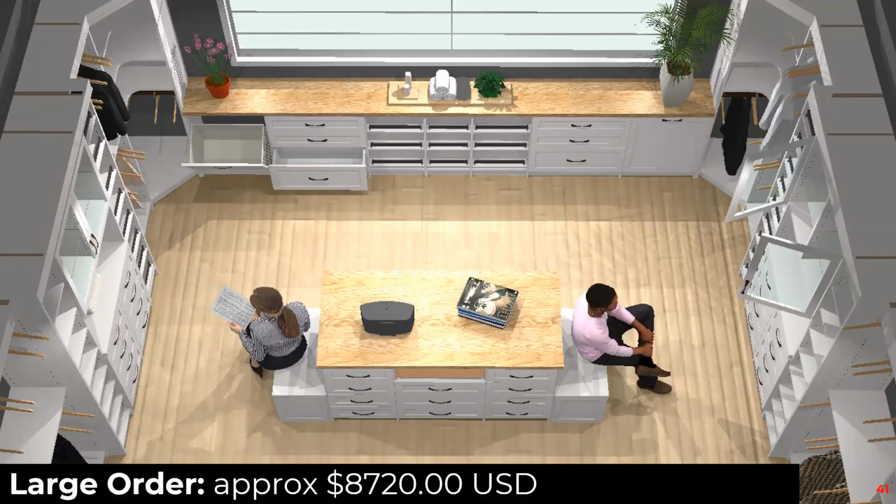So when you are doing your due diligence and you're trying to find a closet company, make sure that you have all these options available to you. Variety, yeah.